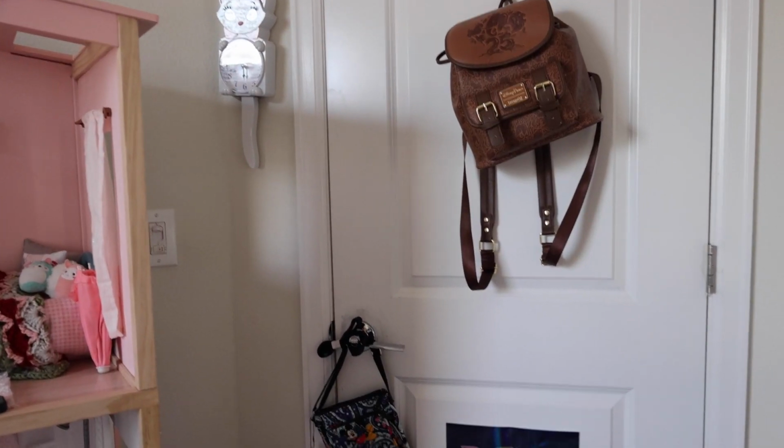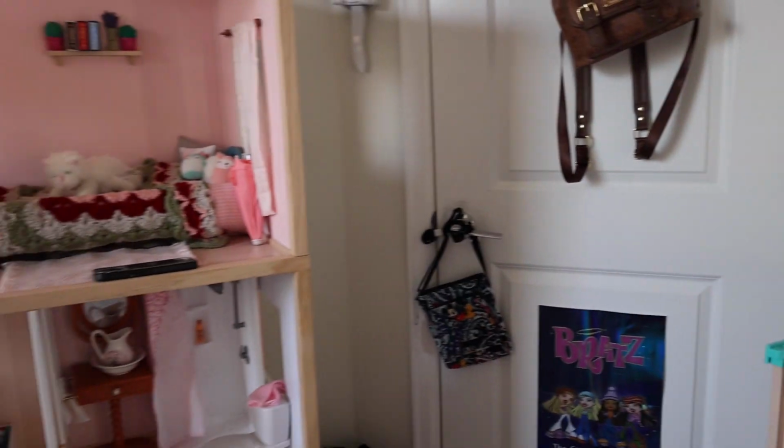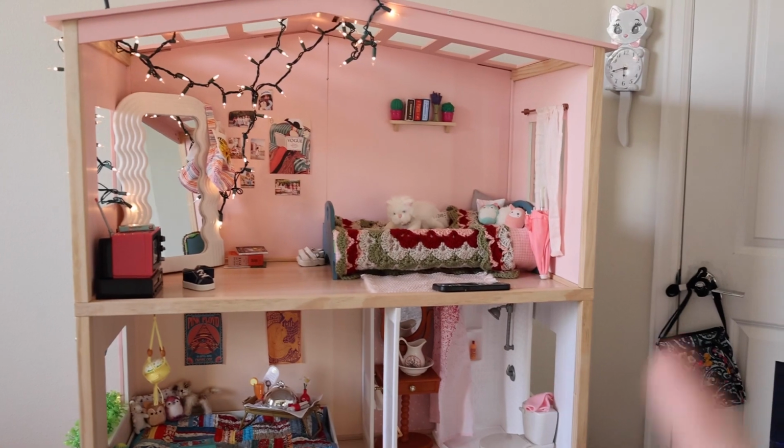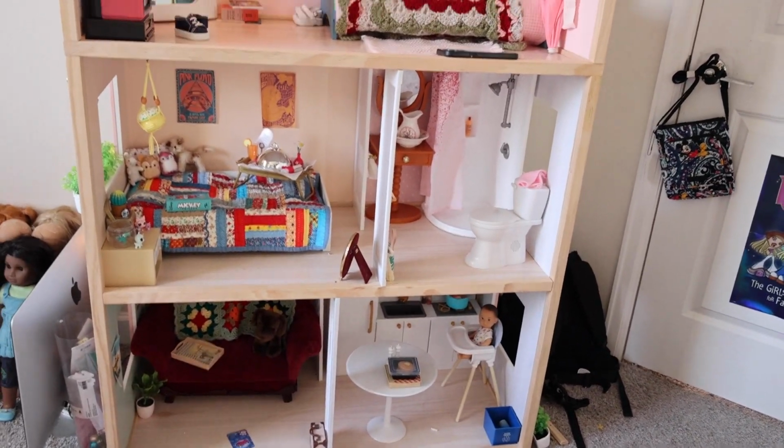I filmed this part, but the audio got all messed up, so I'm gonna do a voiceover. Sorry. I want to do a whole video doing a real room tour, so stay tuned for that. But I did want to give just a little overview of what the room was looking like after I cleaned it. So here's my dollhouse. I really just cleaned it.